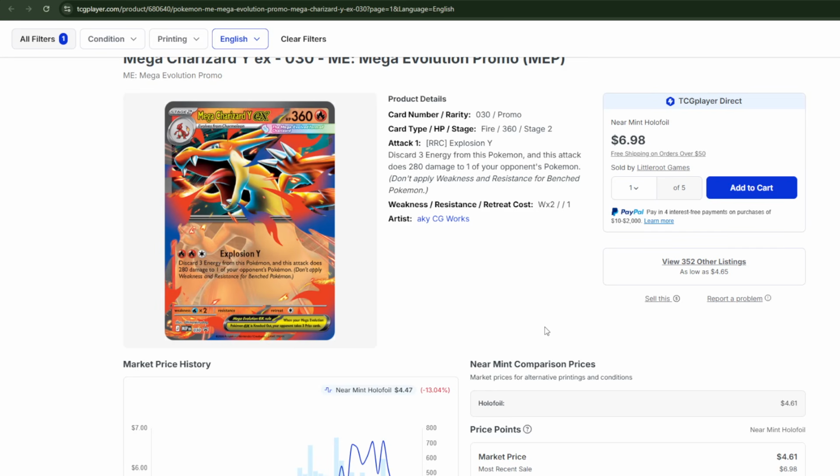But I expand the time horizon a little bit. I say, hey, 5 years from now, when's the next time we're getting Mega Pokemon? I don't know that. But Mega Charizard, well, everybody likes Mega Charizard. Probably going to be a good promo to have in your investment portfolio. And that's something you need to look at, that you kind of need to diversify.